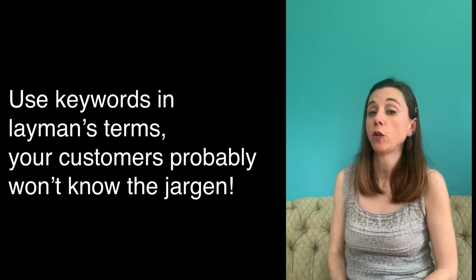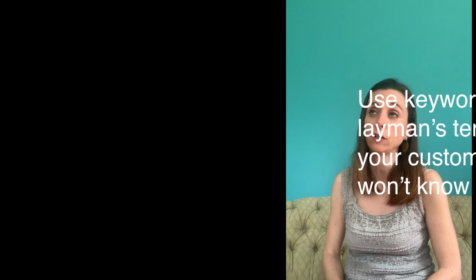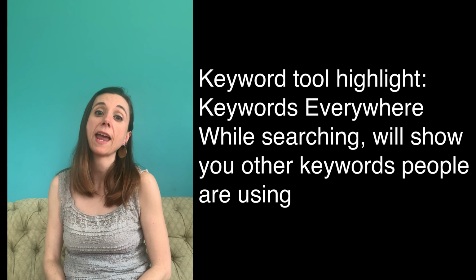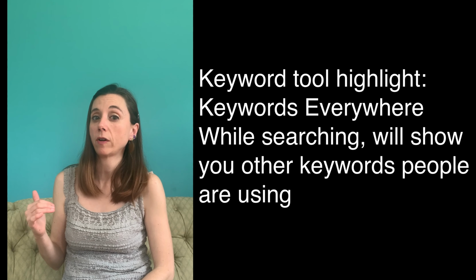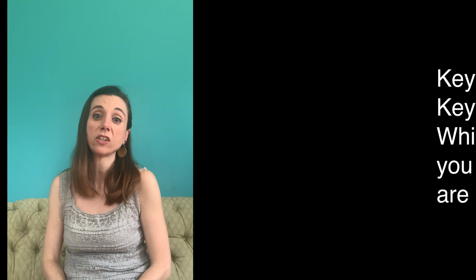Tip number 2, think about your keywords from the searcher's perspective. Your website obviously reflects that you're an expert in your field. However, the people that are searching for you are not experts. So you want to include keywords that they'd actually put in, not just industry jargon. A couple of ways to determine what people are actually searching for: you can use tools like Keywords Everywhere, which is a browser extension for both Chrome and Firefox. When you do a Google search, it'll show you other keywords that you can check out on the right-hand side. Additionally, sometimes it's just good to do some Google searches and see what autofills.